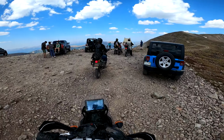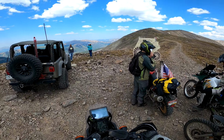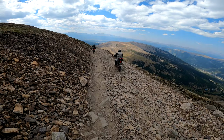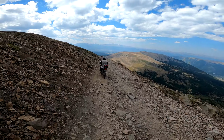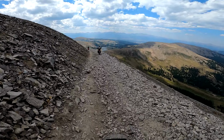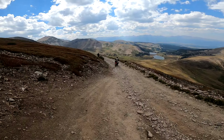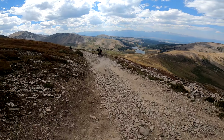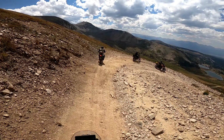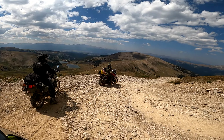Thirty-seven hours later, we finally make it to the top. Yay, Mosquito Pass. Also, it was beautiful. Luckily, the trip back down to Leadville and the switchbacks was a little bit less eventful, therefore we could actually take in the scenery, which was breathtaking, to say the least.